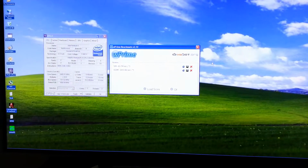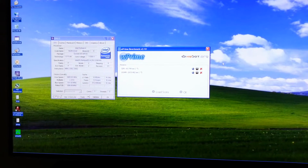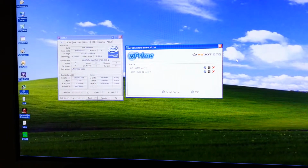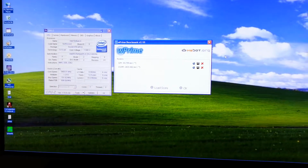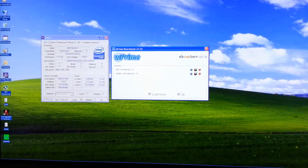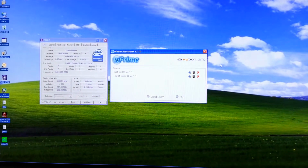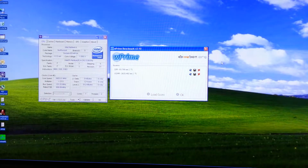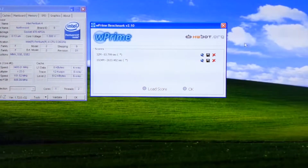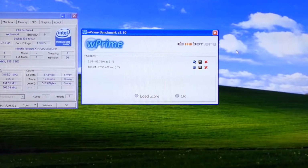So the results of my Pentium 4 are in. So we're seeing 3.48 gigahertz on this Pentium 4, and with W prime we have a score of 32 million is 83.8 seconds, and with 1024M we have 2,633 seconds.